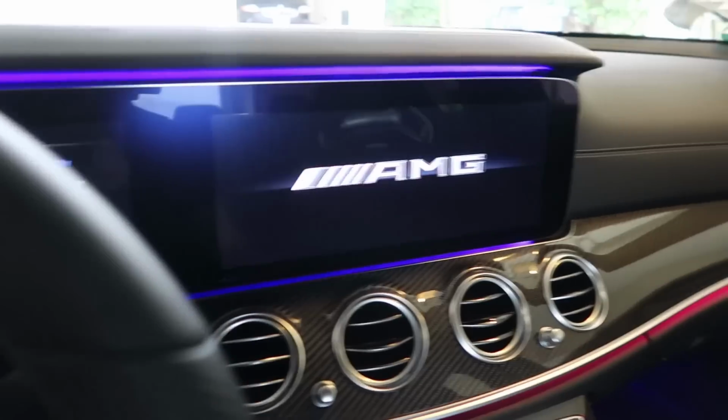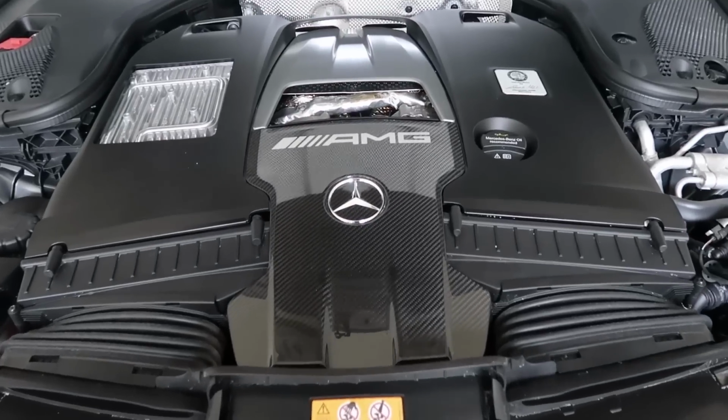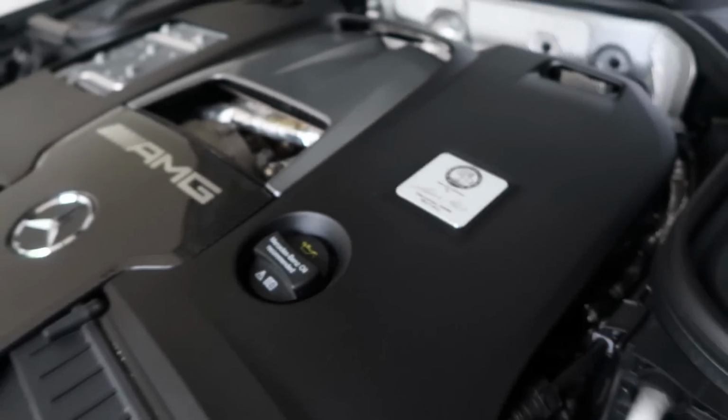I love the douchey Mercedes emblem. Cold start. The new 2018 E63 is powered by a 4-liter twin-turbocharged V8 that makes 603 horsepower and 627 pound-feet of torque, which is absolutely absurd for a daily drivable sedan.